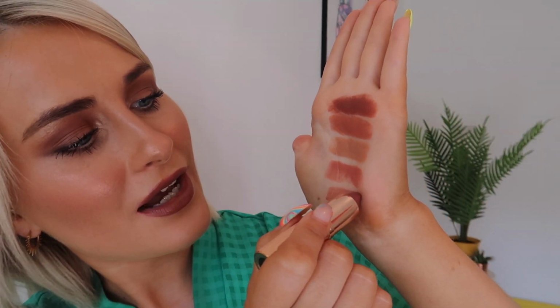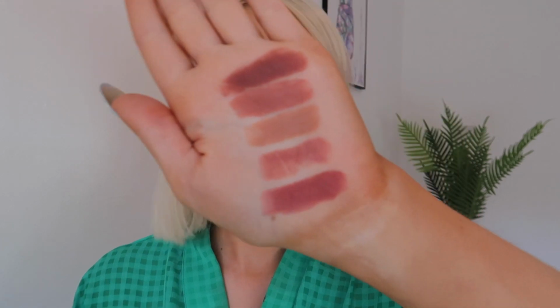Oh, you can see the difference there between the ones that are slightly more matte and the ones that are more on the glossy side. And then we have Supermodel here. And you know what, maybe some of them had similarities on my lips, but they are all very different on my hand. So feel free to screenshot.